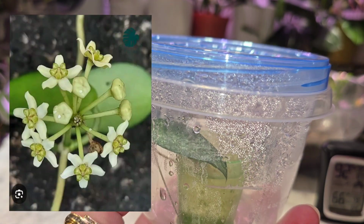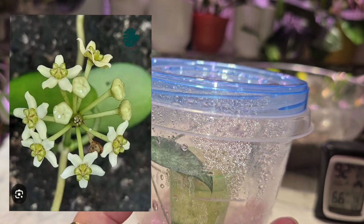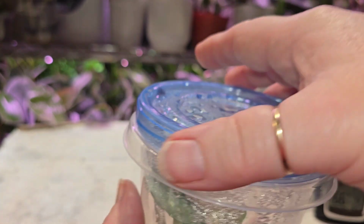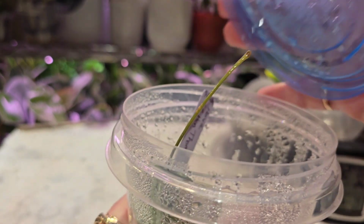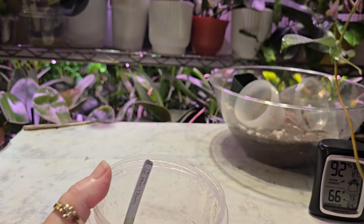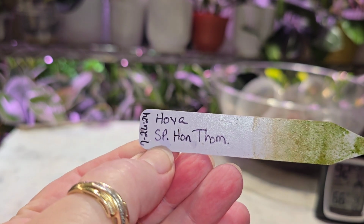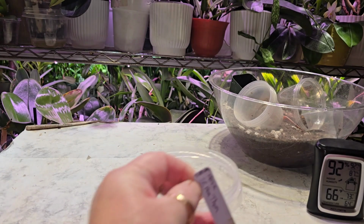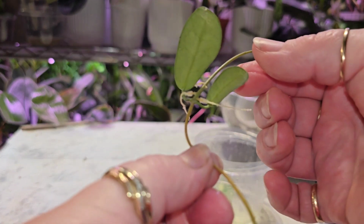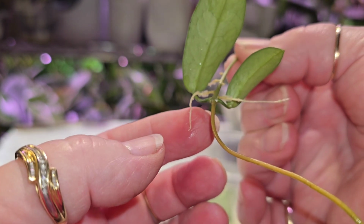I'll put another stock bloom picture up there for you. But yeah, it's high time this one got to growing because the other ones are taking off, and this one's left so far behind. But yeah, I left this in here probably a couple weeks maybe. This is the Hoya sp. Han Thom. It is, boy, everything's noisy out there today. It has definitely made roots. You see that? Those are some really great roots.